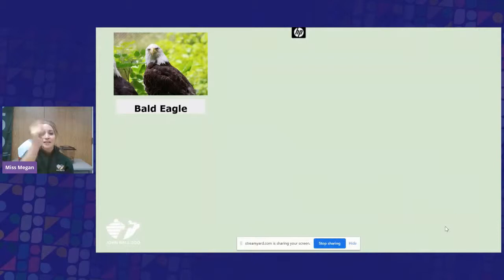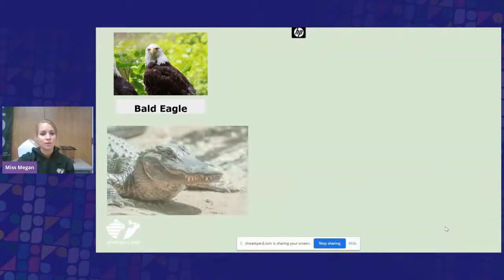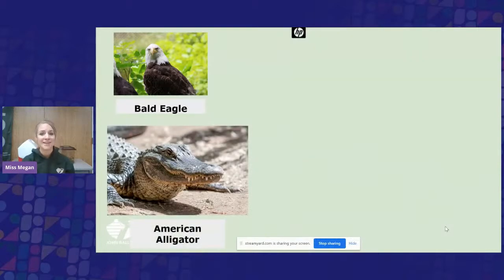The answer is yes, bald eagles do live here in Michigan. What about the American alligator? Does this animal live in Michigan? Yes, no, or maybe? The answer is no. The American alligator does not live here in Michigan. It is an animal that lives in the United States, but it usually lives where it's warm all year round, and they could not really survive here in the wintertime.